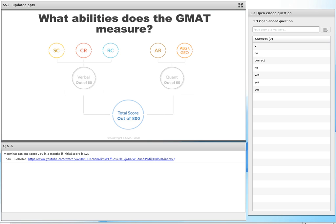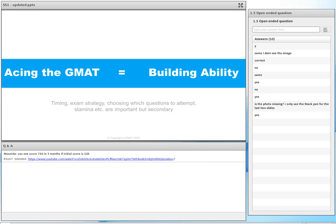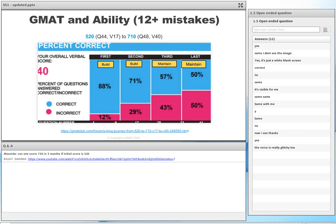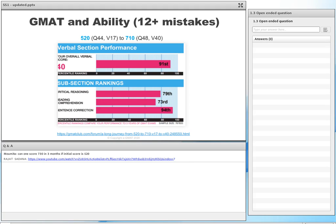So what abilities does the GMAT measure? Let me go to the slide over here. Just give me 1 second. The photo I think was missing for some of you. I think I'm going to give you the PDF and you'll be able to see this, but essentially the takeaway from that slide was that there are 3 abilities in verbal and 2 in quant.